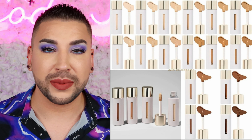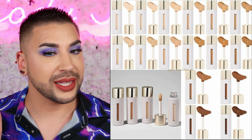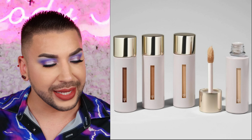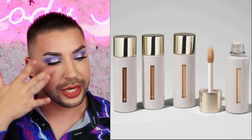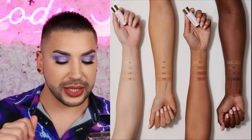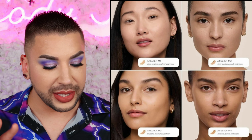Next up, we have a drop from Westman Atelier. So this is their new Vital Skincare Brightening Concealer with hyaluronic acid. So if you're one of those dry under eye baddies, this might be appealing to you because it has the added hyaluronic acid, which is going to give you that plump and smooth and hydrated under eye that we all know and want. This is a precise, buildable coverage concealer clinically shown to reduce the look of dark circles, featuring serum strength skincare to hydrate, visibly brighten, and soothe.